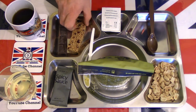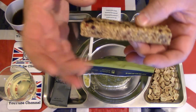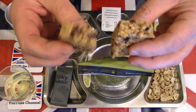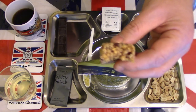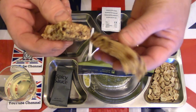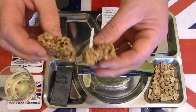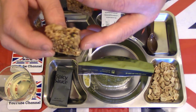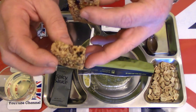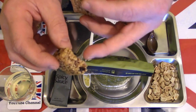I think now we'll have a look at this cranberry protein bar. Very sticky. There is lots of fruit in there, cranberries. Crispy, very sweet. Has the appearance of the British ORP cranberry bars, but a totally different flavour and texture. Much sweeter, much more crispier.